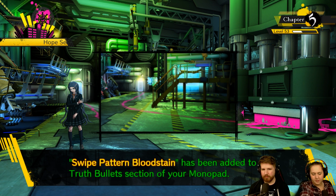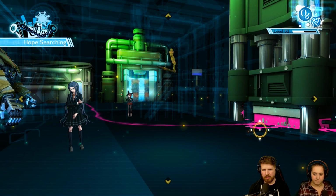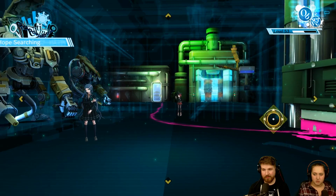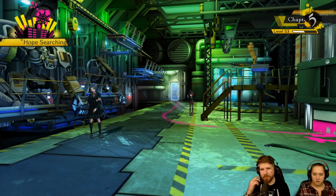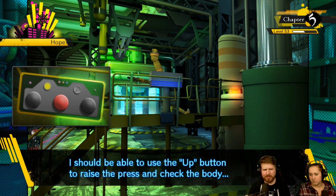Can you put your cursor of that blood stain in the corner? On the edge of the screen. You mean right here? Yeah. No. That's fine. Let's go to the, not the washing machine, the press operation panel. These controls move the hydraulic press. It can go up, down, and stop. I should be able to use the up button to raise the press and check the body.